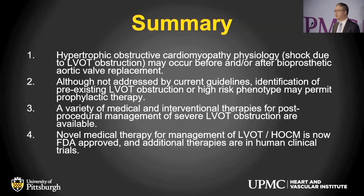are now novel medications to treat muscular derived LVOT obstruction in the HOCM setting. And we're still getting more and more experience with this, and I think the future is bright for hypertrophic cardiomyopathy.